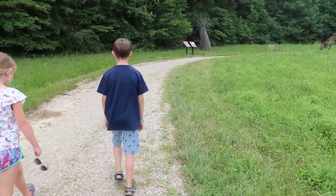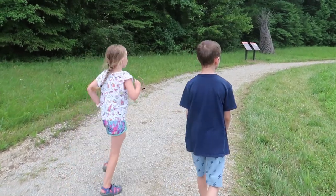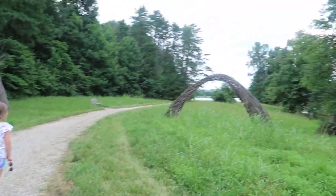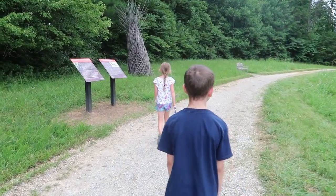Jackson's in a grumpy mood. He's thirsty and he didn't bring water out of the car. And he hasn't had video games in days. Yeah. We're making him walk in the woods. I mean, it's kind of like the woods. The woods are over there. He says it's boring. I'm so glad.